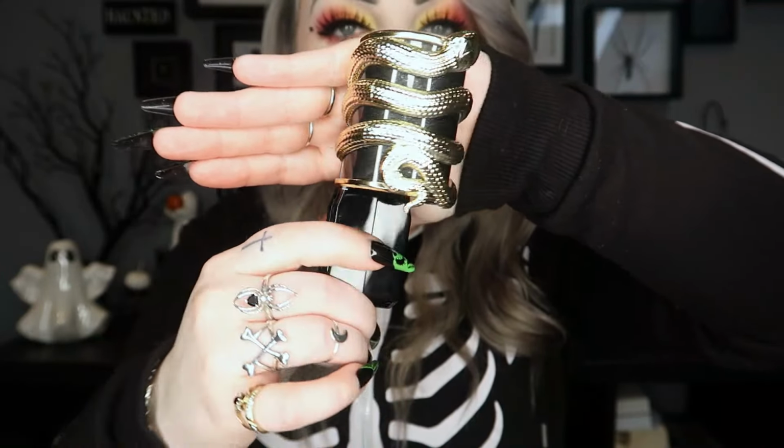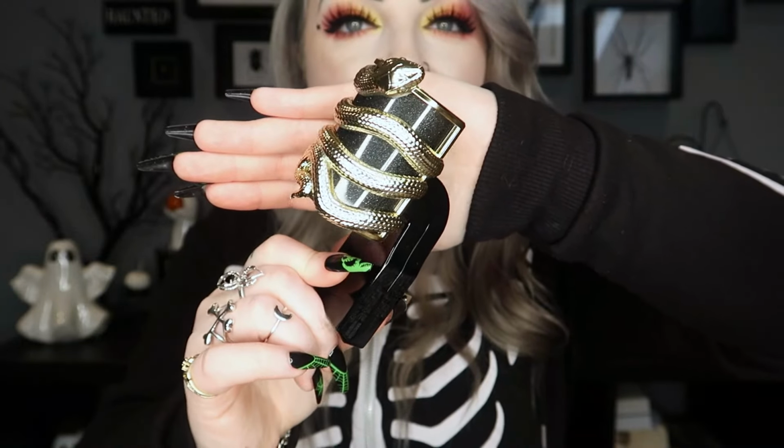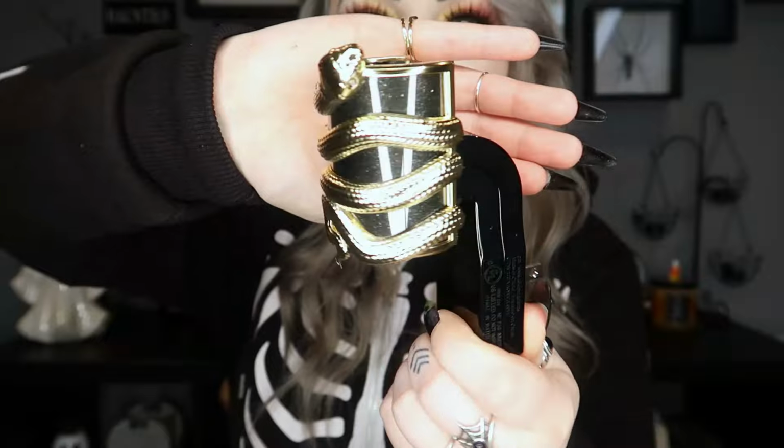I know they have loads of different ones over in Canada and the States at the minute. They've got hearses and ghosts and all kinds of things, but I love how simple this one is. It doesn't look too cheesy or childish. It's kind of spooky but kind of pretty looking. So that is the plug-in that she got.